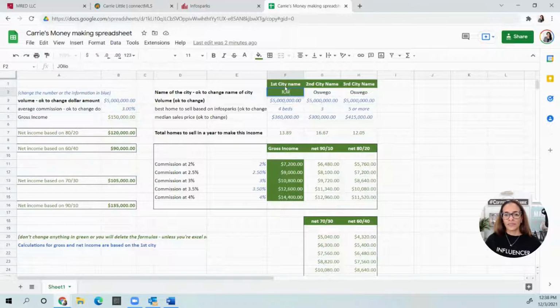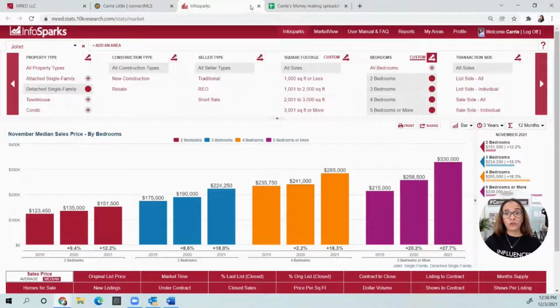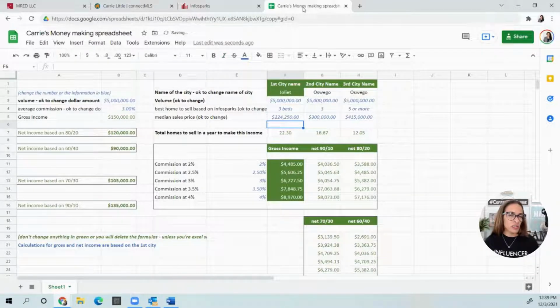So you now know, if you come back to this spreadsheet and you type in Joliet, just so you have an idea. I think I have a few different versions of this, where you could put in 10 different cities, and you were working with 3 bedrooms, right? 3 beds. And what did I say? 224, 250. Enter, you got to sell 22 houses. So a little less than 2 houses a month. So you're going to work really hard between February and July. There you go. You can do this business.